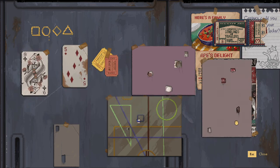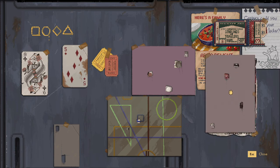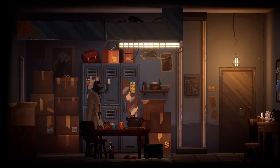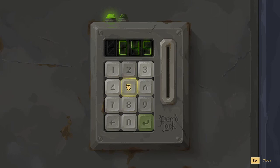I bet this one goes here. There's a diamond. That's a 1. And what's the last picture? 5. Okay, so we got 0, 4, 5, 1. Okay? 0, 4, 5, 1. And there we go. Okay.